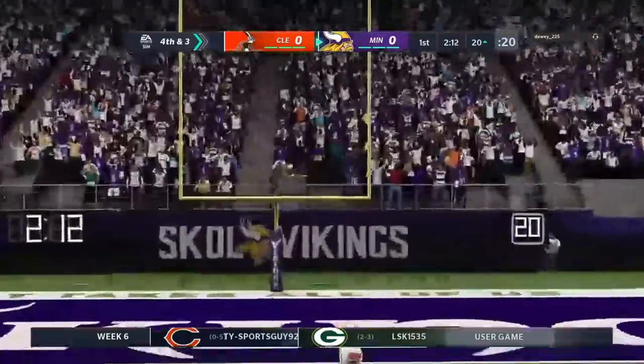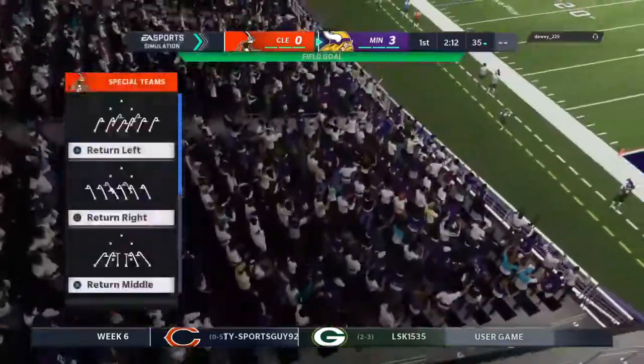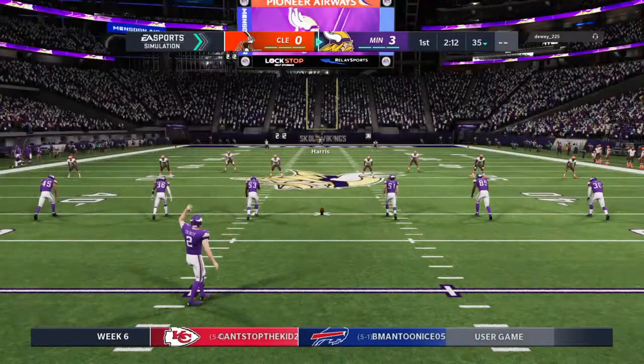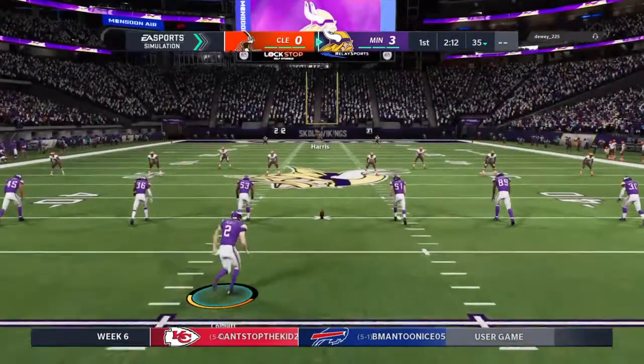And the 10-year vet knocks it through the goalpost. And the Vikings have a 3-0 lead. Able to move the ball on that drive. Yes, just 3 points, but 4 first downs were in there.